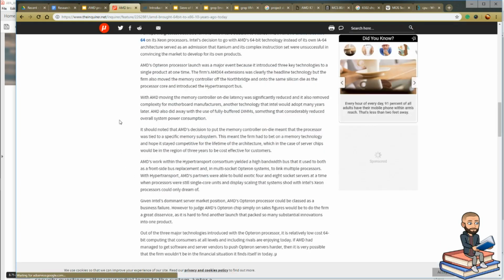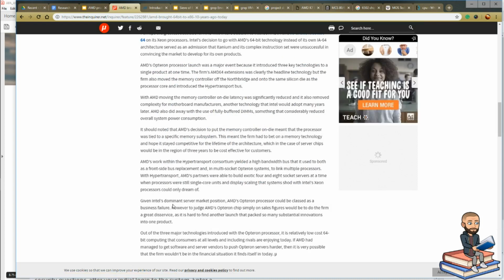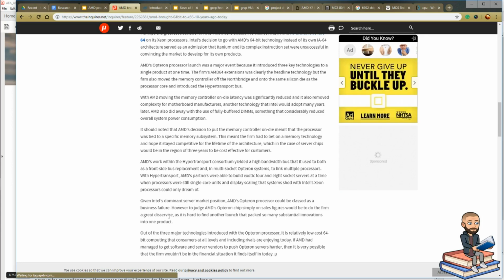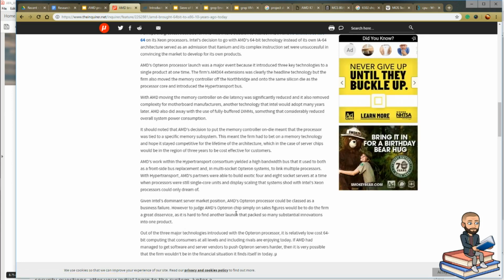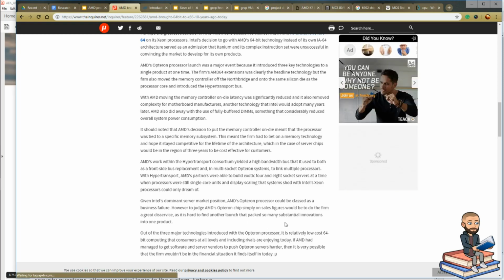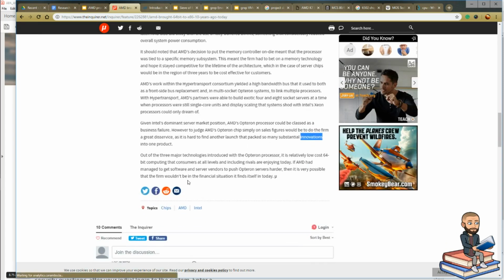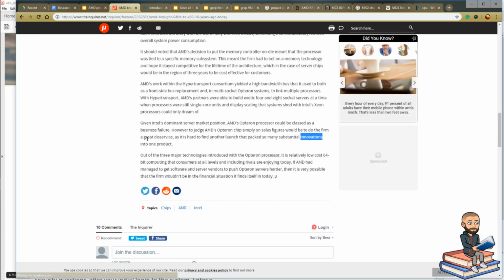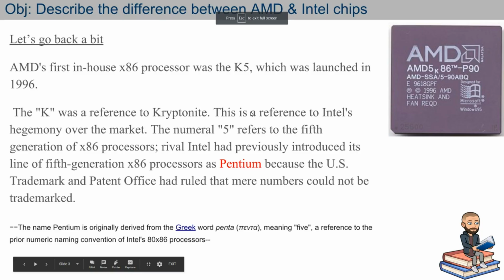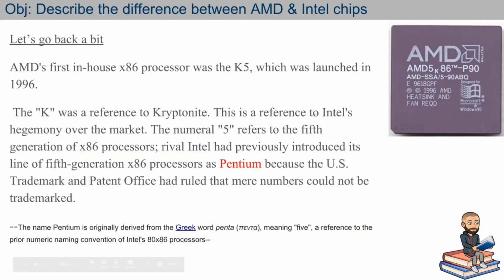Oh, the end of the article is particularly interesting to me. It says, given Intel's dominant server market position, AMD's Opteron processor could be classed as a business failure. However, to judge Opteron simply on sales figures would be to do this firm a great disservice, as it is hard to find another launch that packed so many substantial innovations into one project. I totally agree with that. So they lost the battle, but maybe they can win the bragging war in terms of coming up with the best 64-bit architecture.